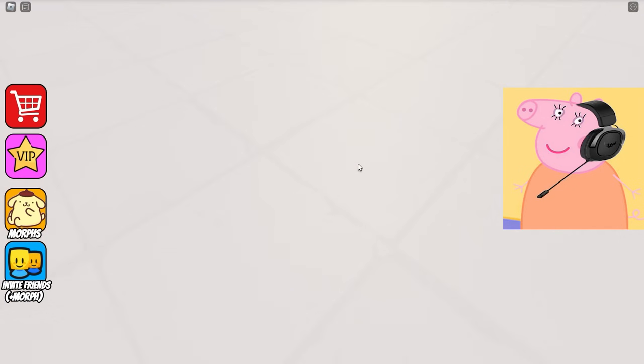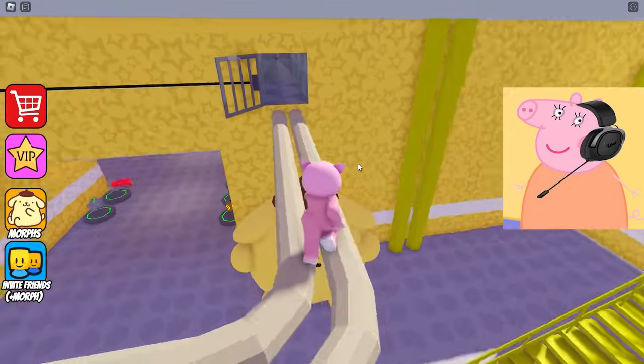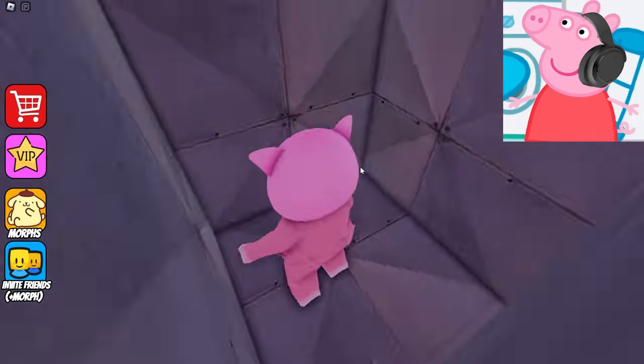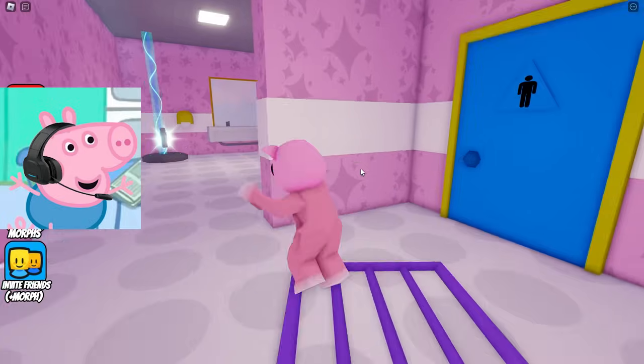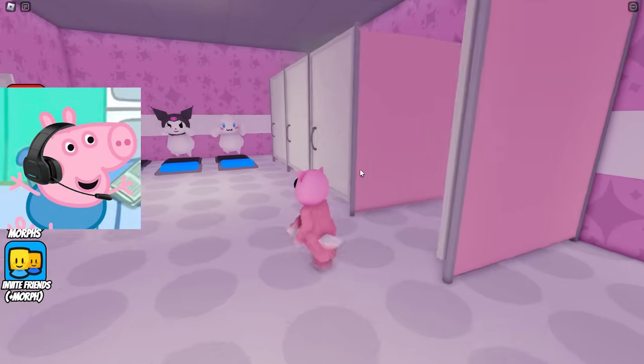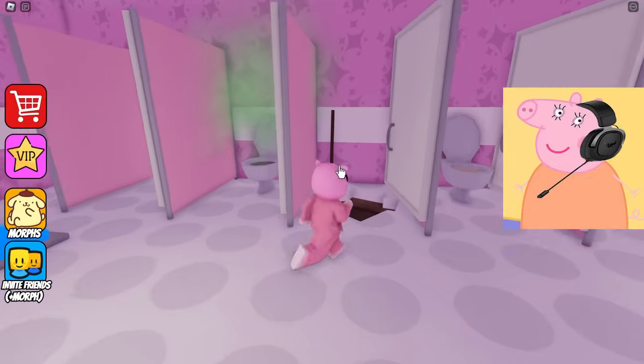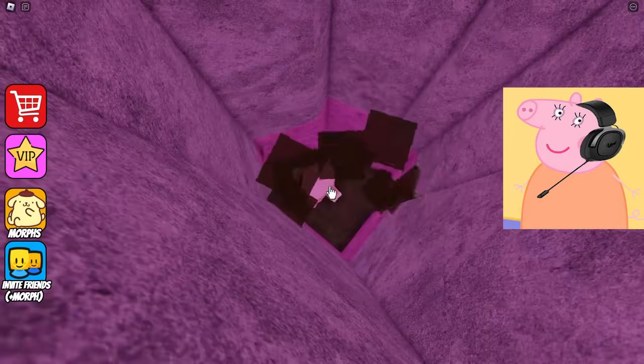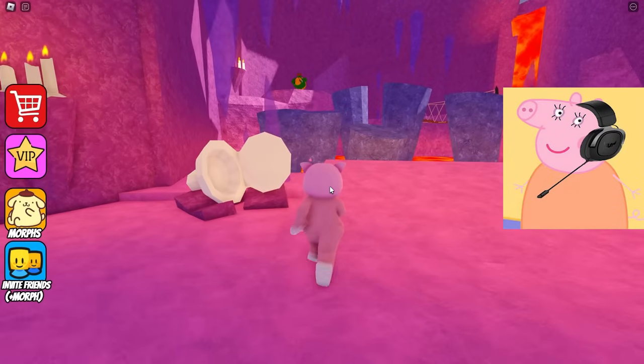I see a vent. Let's hurry up and go there. Family, we're almost out of here. Oh, we're safe. Where do we end up now? We hit the restroom! Hurry up and dig a tunnel! Good thing we found a shovel! We're digging our way to freedom!